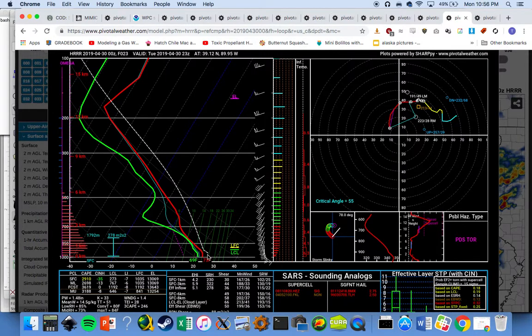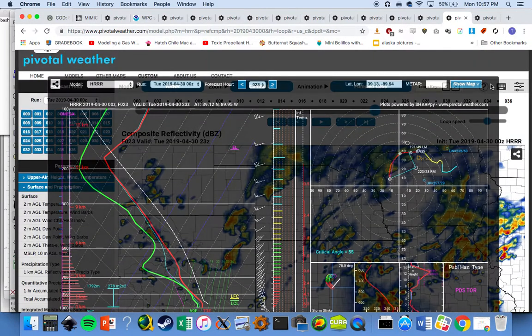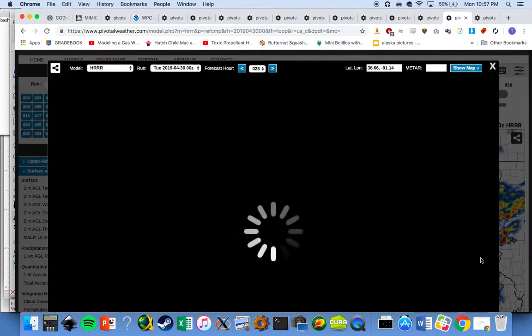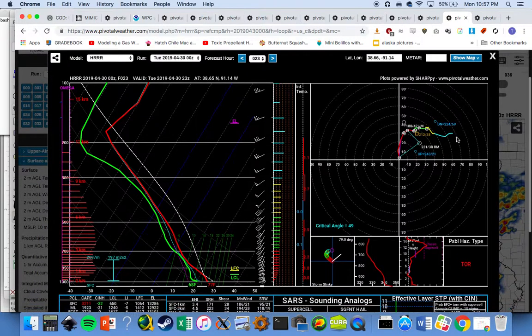Well, take a look at this. Lots of instability close to the ground surface where they're forming. Nice, wide, sweeping hodograph. The computer's actually saying, hey, this in the past has produced really strong tornadoes. And this is an area that hasn't been highlighted, at least until recently, in the Storm Prediction Center. So I expect in an hour, when the new forecast goes out, that this area becomes the interesting area for tornadoes tomorrow.